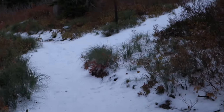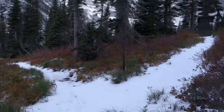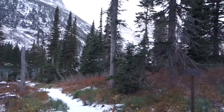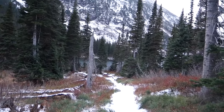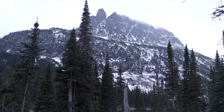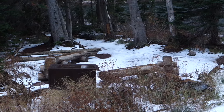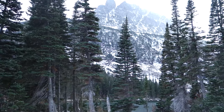I made it. Now I get to just look around. There's the facilities. And there's the lake. Pretty impressive so far. Looks like that's the dining area, and I believe a bear box instead of a bear pole, which is a little bit easier to deal with, I suppose.